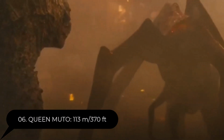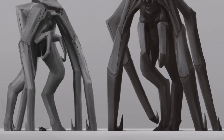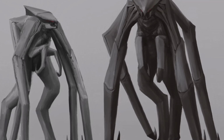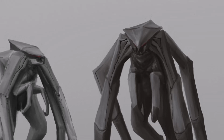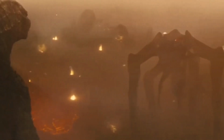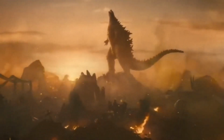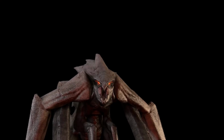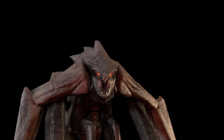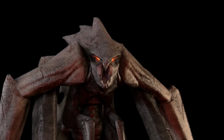The Queen Muto. So the Queen Muto, also called Bob lovingly by fans of the Monsterverse, is a striking evolution of the female Muto. Towering at 370 feet or 113 meters tall, she is far larger and more fearsome than the female Muto, with additional spiky back structures that enhance her threatening silhouette. Her dark scythe-like limbs and glowing red eyes make her look like a nightmare come to life. Her movie appearance in Godzilla: King of the Monsters shows that the Mutos are not yet extinct in the Monsterverse and can reproduce again in the future.